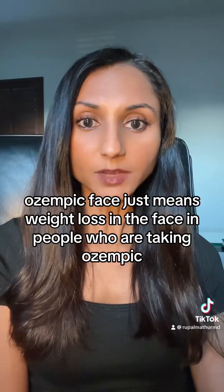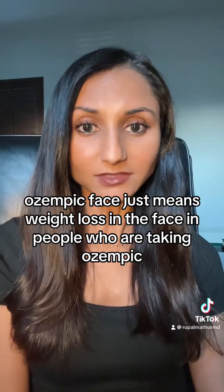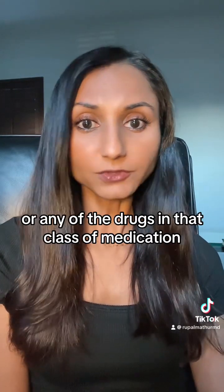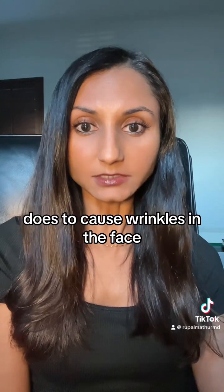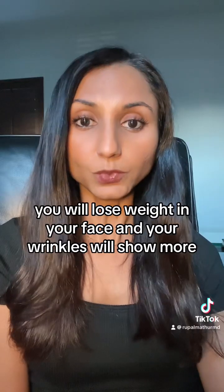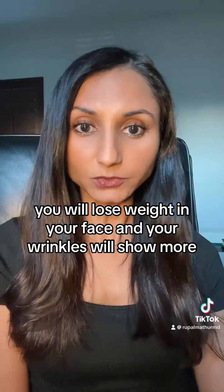Let's be clear, Ozempic face just means weight loss in the face in people who are taking Ozempic. There is nothing specific that Ozempic or any of the drugs in that class of medication does to cause wrinkles in the face. The fact of the matter is, if you want to lose weight, you will lose weight in your face and your wrinkles will show more.